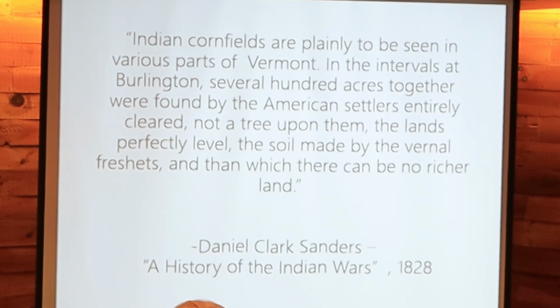This is a quote that was in an 1828 book by Daniel Clark Sanders, one of the first presidents of UVM, and what he had seen decades earlier along the Intervale.